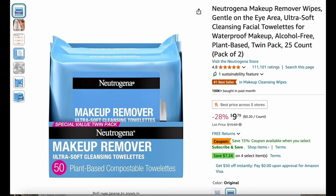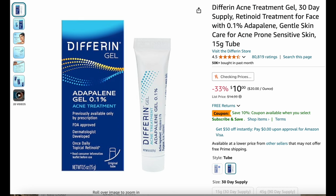Next we have these Neutrogena Makeup Remover Wipes. These are a pack of two, so 25 in each package, and I love that they are plant-based. This is the Different Acne Treatment Gel. This is a 30-day supply. It's a 15-gram tube. This is for gentle skincare for acne-prone sensitive skin.